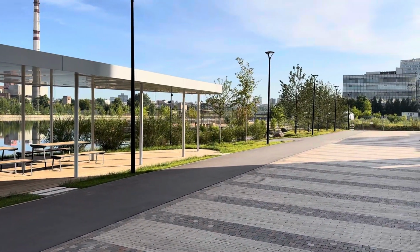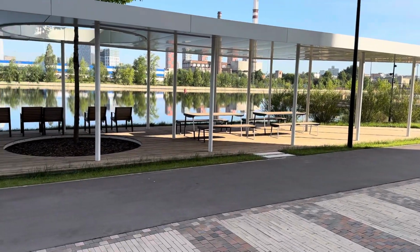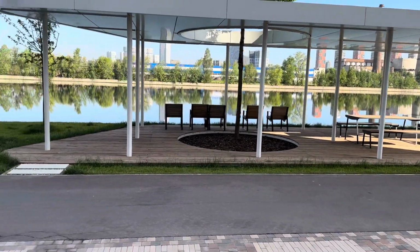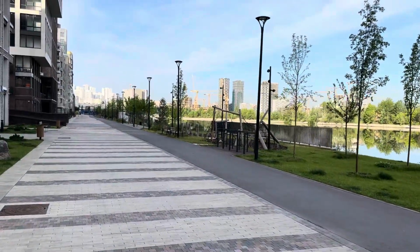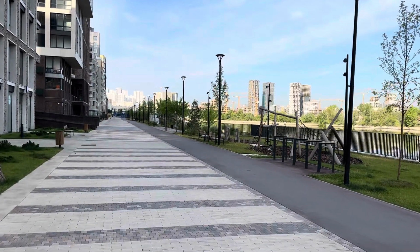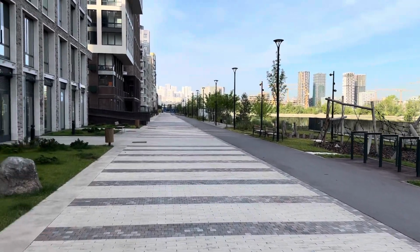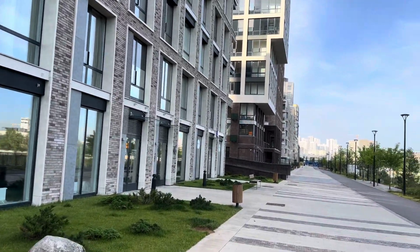There's basketball courts over there. This is a beautiful workstation. I was working there the other day, and as you can see across the river again, there's a big bridge where you see all them cranes. There's a big bridge being built to get across to that area. And yeah, so a beautiful area is Techno Park.